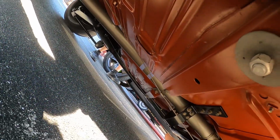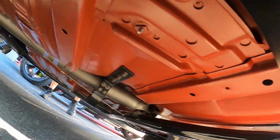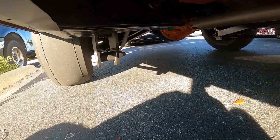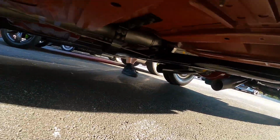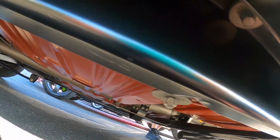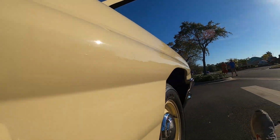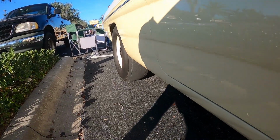It's got the driveshaft loop on it. It's got the open headers. You can see all the paint markings on the transmission, rear end. I mean, this is cleaner than Martha Stewart's kitchen under here. Got his street slicks on there.